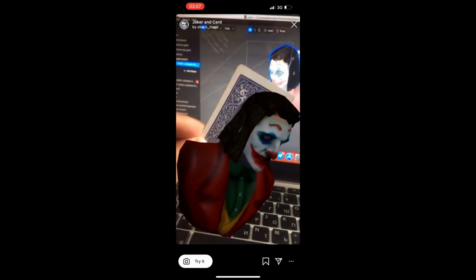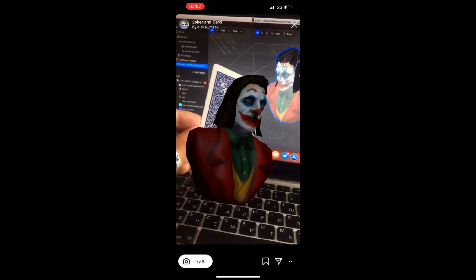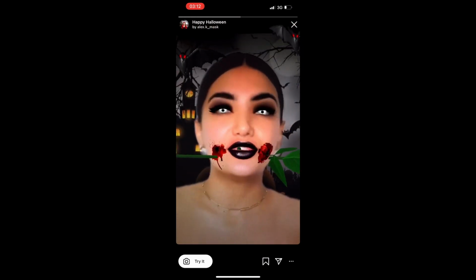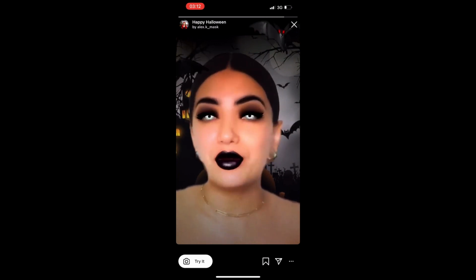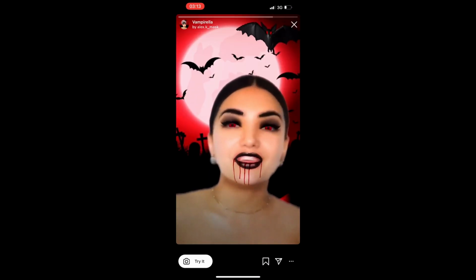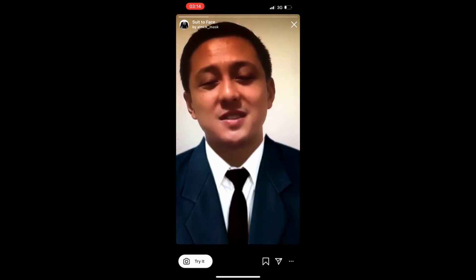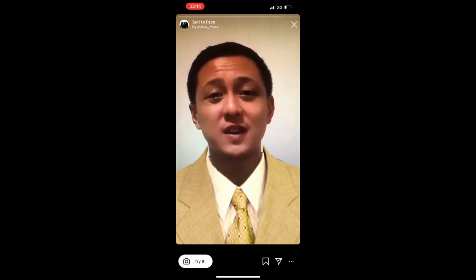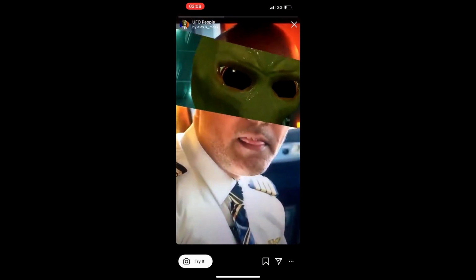There's an awesome target tracking filter that projects a 3D bust of Joaquin Phoenix's Joker onto a playing card. It's a well-designed model and a solid example of taking something common to most people's environment and adding interactivity using AR. One suggestion there might be to replace the target with a bicycle branded playing card, which is the most common brand on Earth and therefore more accessible to a wider audience of users.